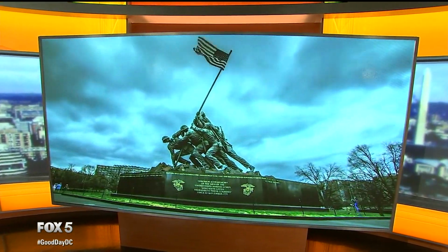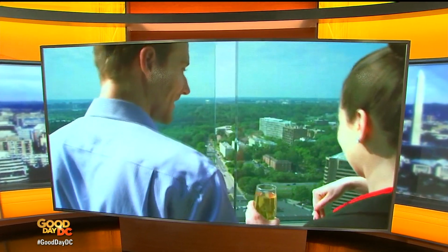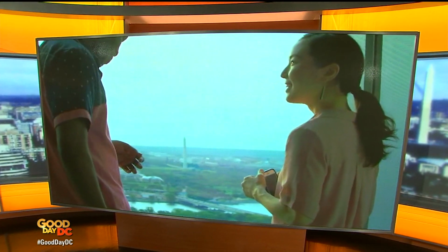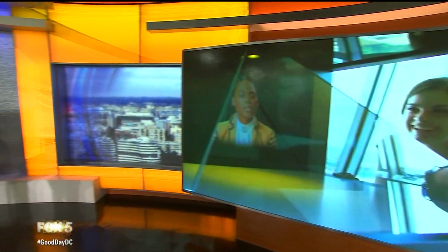Looking at some video of Roslyn, right across the river from Georgetown, beautiful part of Arlington. As a matter of fact, I was just there for the tree lighting ceremony last night. Very, very festive. Earlier this year, the observation deck at CEB Tower opened up, offering locals and tourists alike breathtaking views of the nation's capital. Earlier this week, they rolled out a new attraction, which I have not yet checked out. It is called HoverDC.